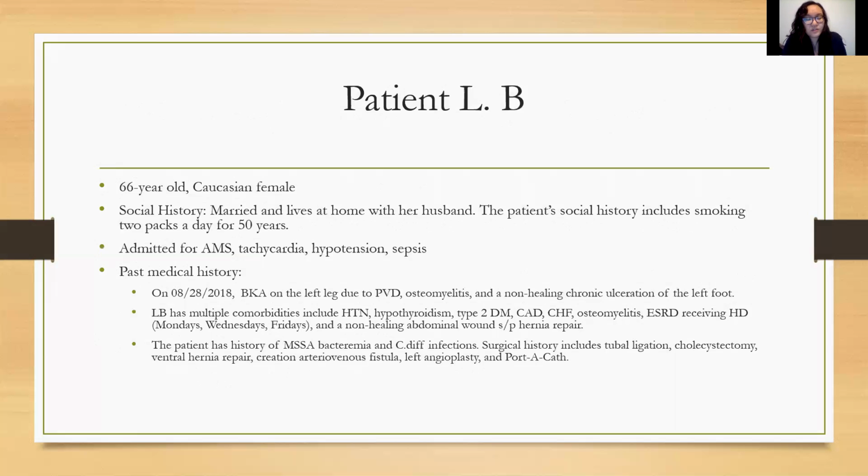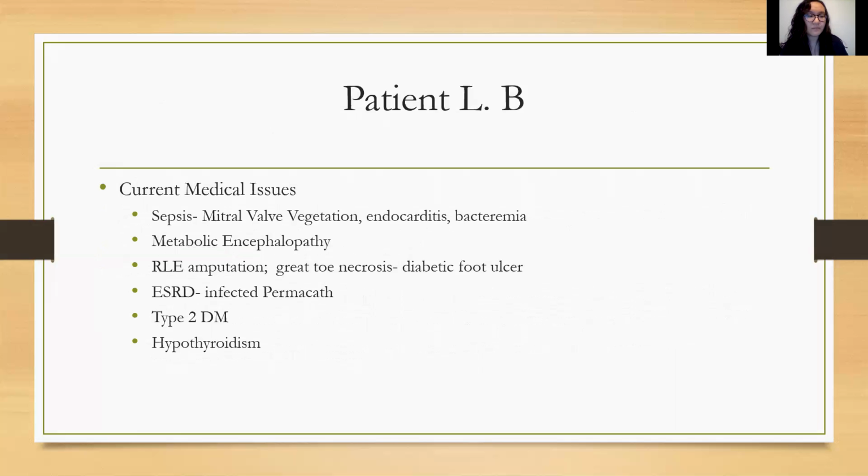The patient's history also included MRSA bacteremia and C. diff infections. She had past surgical histories of a tubal ligation, cholecystectomy, a ventral hernia repair, creation of an arteriovenous fistula, and a left angioplasty and a portacath for hemodialysis.